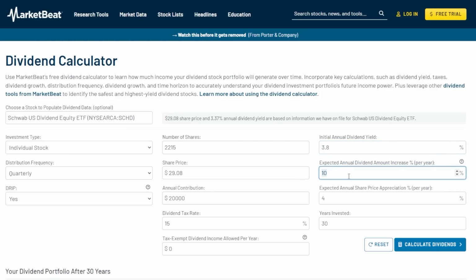Now, will SCHD be able to do this? Will it be bigger? Will it be smaller? Your guess is as good as mine. I think we're probably going to see somewhere around 10% though over the next 10 years. Now, with an expected annual share price appreciation of 4%, 30 years invested, an annual contribution of $20,000 on top of my shares being reinvested.